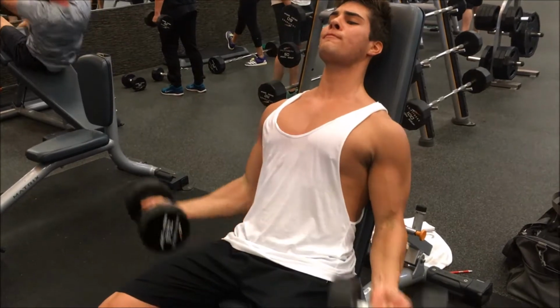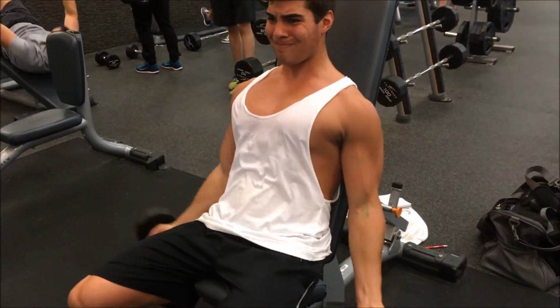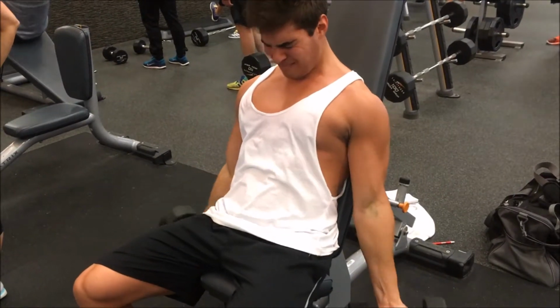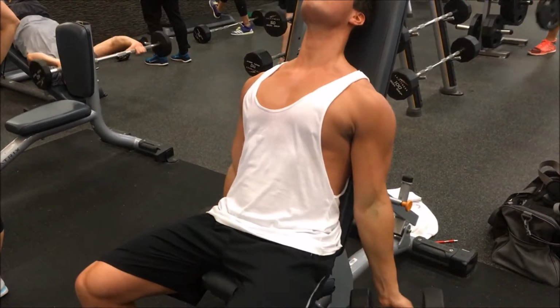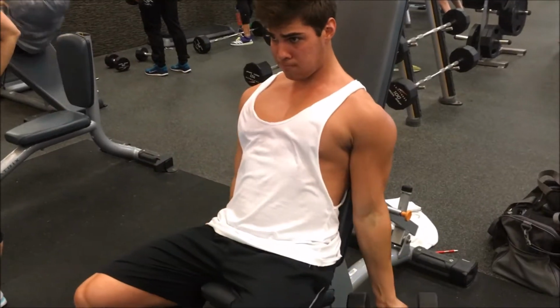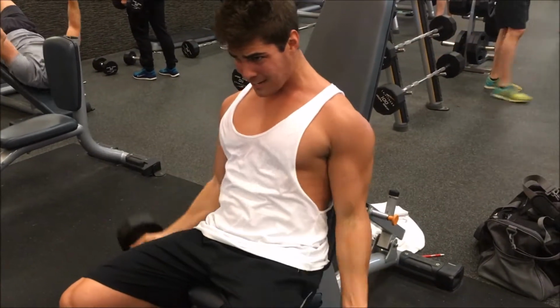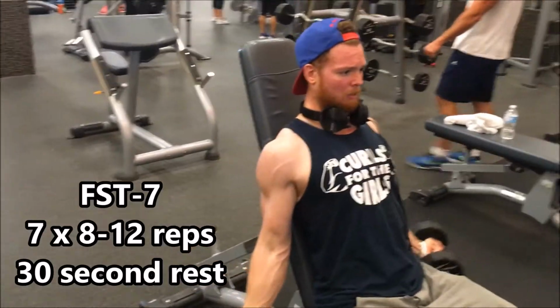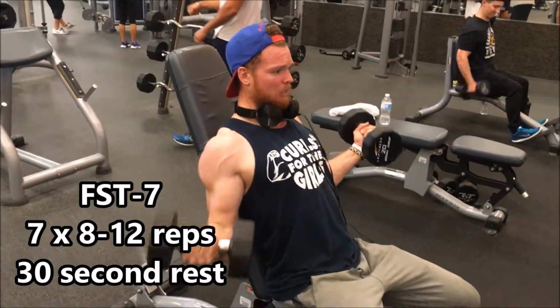Regardless, we went on to doing FST7 incline dumbbell curls. So it's just 7 sets in the 8 to 12 rep range, 30 seconds between each set. Only recorded 1 set for you guys because you get the point. 7 of these sets just like this. I was grabbing the 22.5s. That was actually heavier than I've done previously. I've always been sticking to 20 pounds. So I did half the sets with the 22.5, and ended up having to drop it to 20 pounds to finish the rest of the sets because it's a lot.